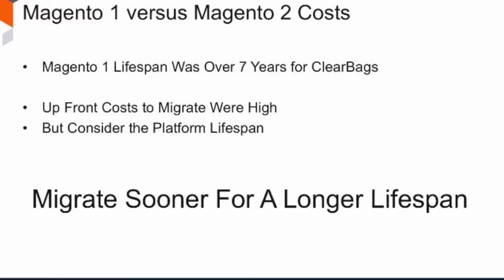We were in the middle of a lot of development on Magento 1, doing a lot of things to improve the business, and we put a pause on all that so we could wait and implement those things one time on Magento 2 and have them useful for a much longer period of time.